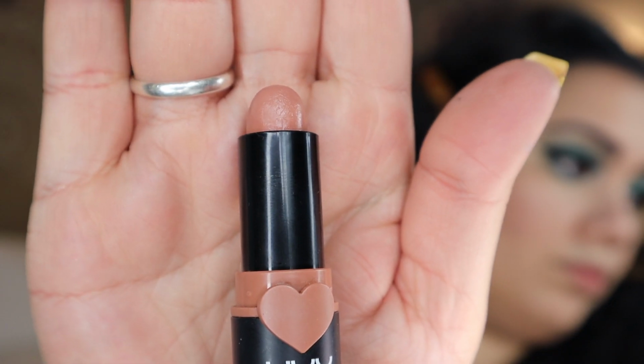Now, going on to lips, I wanted to do something nudie, something not so bold or brave, because we got a lot going on up here. I'm using my NYX Professional Makeup Suede Matte Lipstick, and this is in the color Dainty Days.